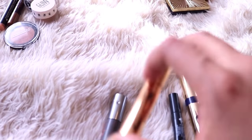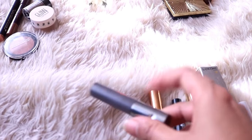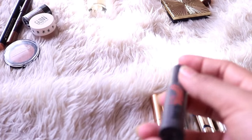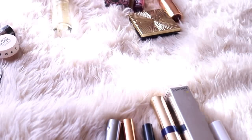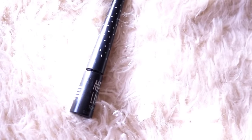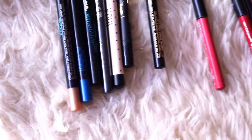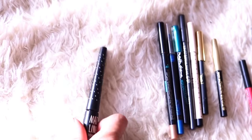It's the Charlotte Tilbury one. I haven't got around to using it. This is my travel mascara. I really like it. The Benefit one, it's real. I've used it before and it's nice. Only eyeliner that I have from Topshop. And then yeah, we can have all this category together because it's quite a small category.